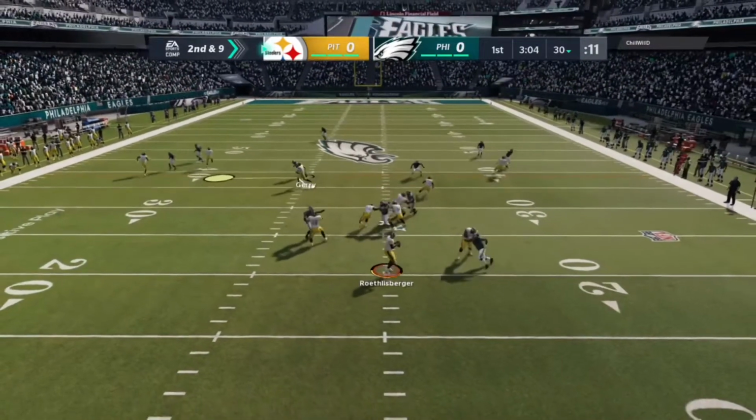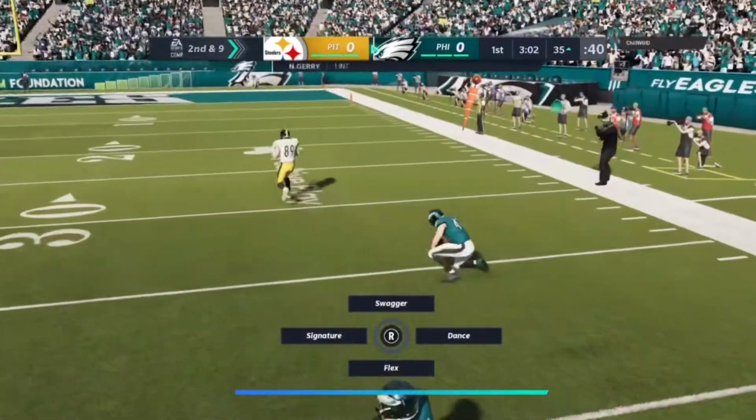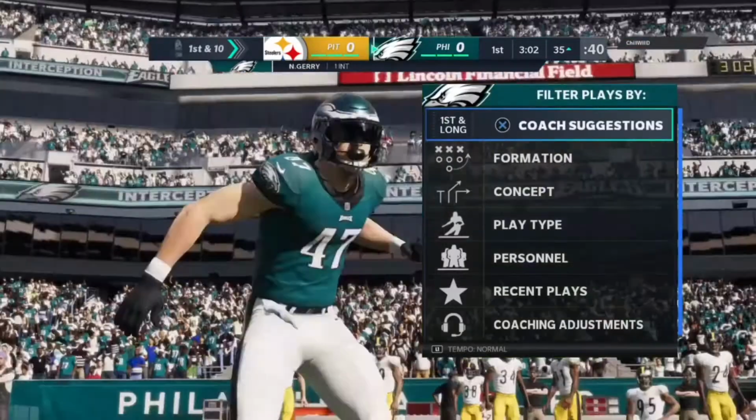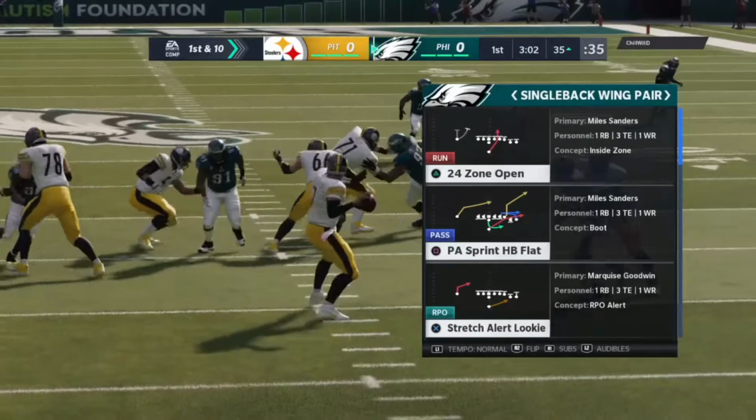Now they'll throw it with Roethlisberger. And he fires one that's intercepted. Picked up by Nate Gehring. And his crew will take over with a football at the 35-yard line.